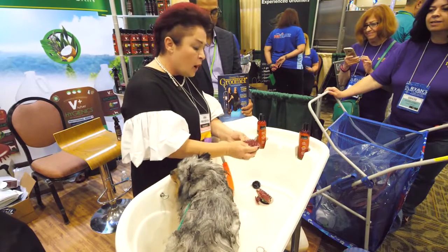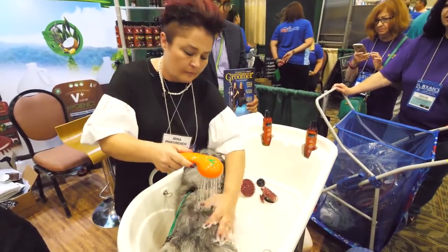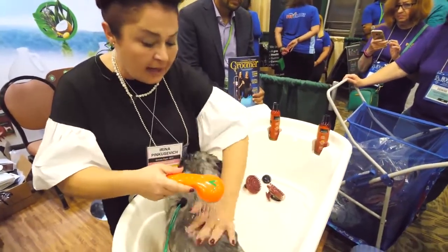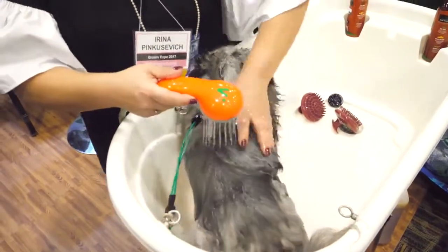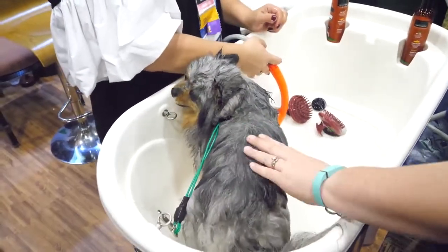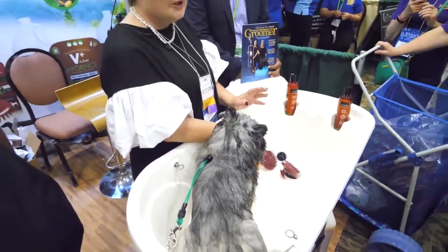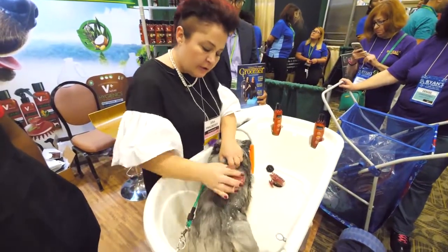So let's say I washed with the shampoo. It rinses real easy too. And I want you guys to feel the coat right now after a couple of seconds right here where I just rinsed it. You don't wash your medicated shampoo like that, and we all know that. So now I'm going to put some conditioner.